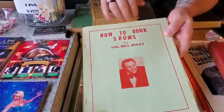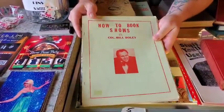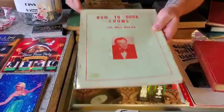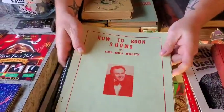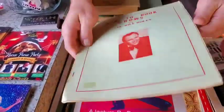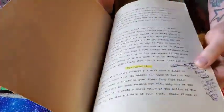First is going to be a $5 pile. Everything you see, all these lecture notes are $5 each. So again, if you want one, comment the name of the lecture note and the price. How to Book Shows by Colonel Bill Boley. Yep. Looks like some notes and annotations in there. Evidently that wasn't a good note because he tried that, it didn't work.